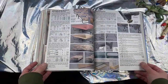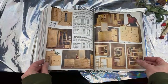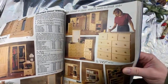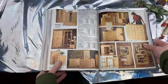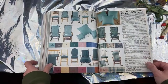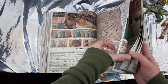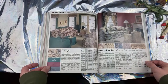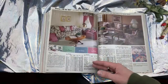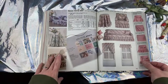We got mattresses, bed frames, okay. We got your set of dresser drawers. She's finishing it herself. Some more pillows. This chair has a skirt. Oh yeah, the race car bed. Yeah, dude. I mean, you can say what you want about a race car bed, but I wanted one back in the day.